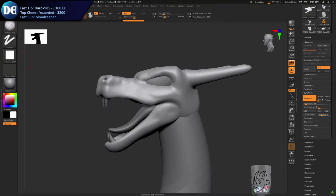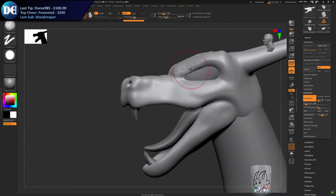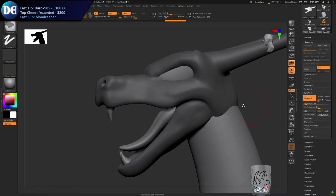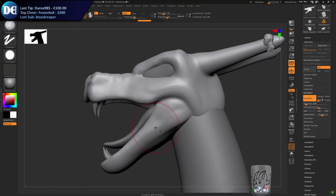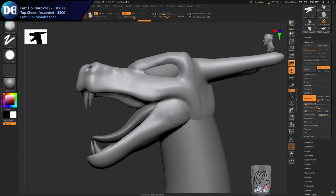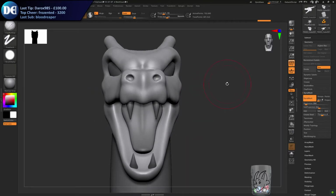Oh, whoops. Let's do that. So let's do that. I really like how that's come out now. There we go. I actually really like how defined the mouth is. I know it's a bit cartoonish, well, obviously it is. I think the joint here is a little bit too defined, but I actually really like it. There we go. But I just want to make the bottom jaw. Oh, look at that, man. That I think looks really good.